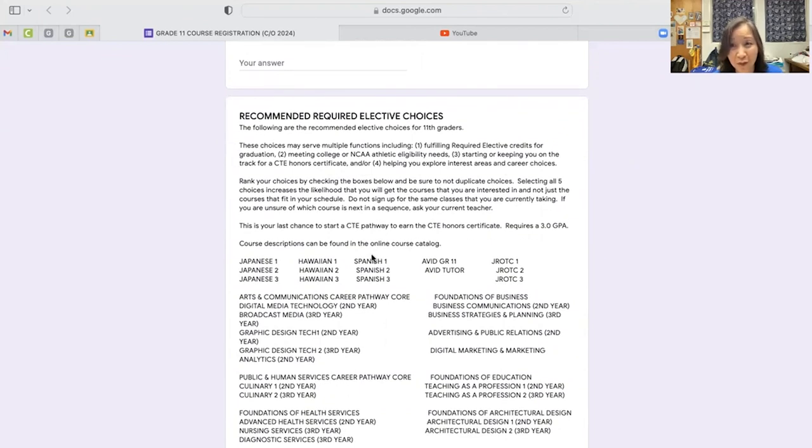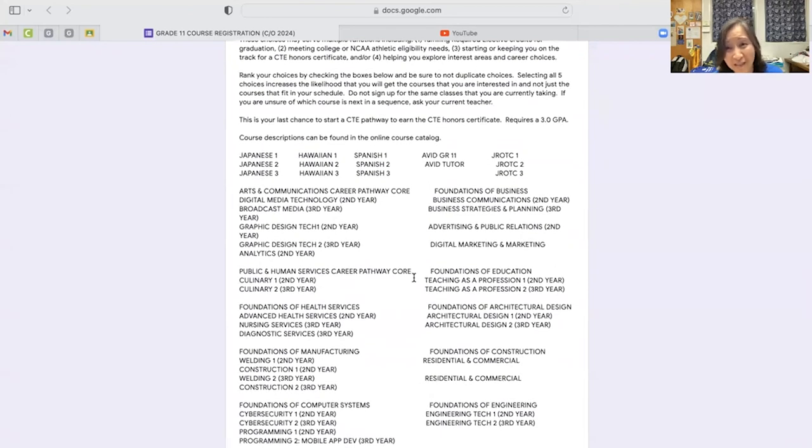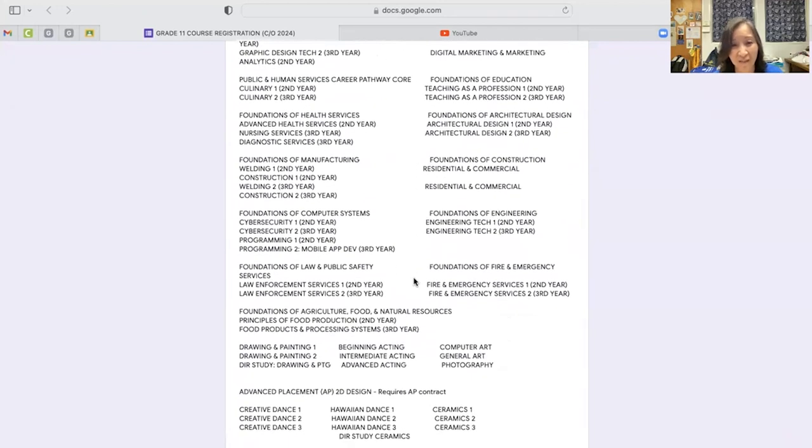So the whole registration guide full of electives is all listed here. That's why this list is so huge, but we had to show it all to you. We want you to be able to see it all, so we know you're looking at it in the course catalog. We also know you're looking at it here in this list. So please, again, read and take your time.